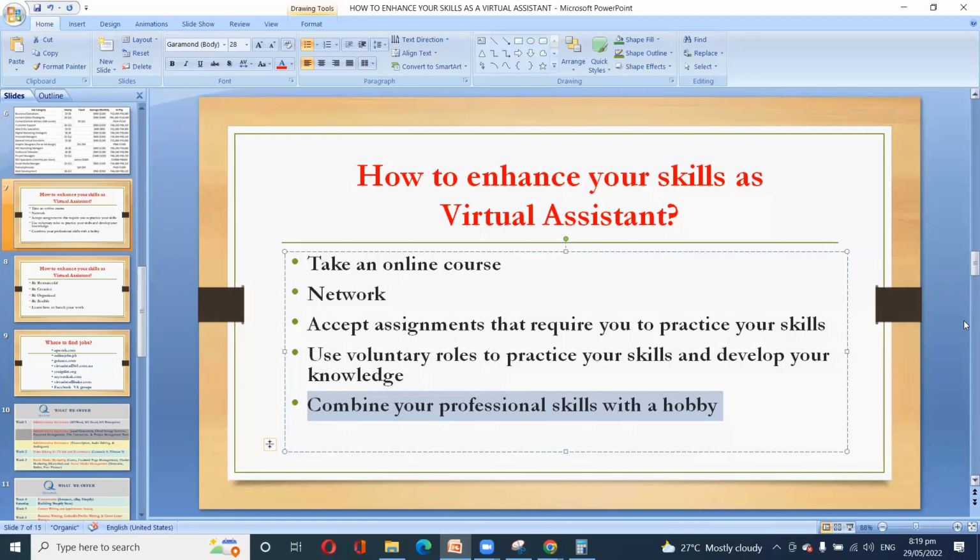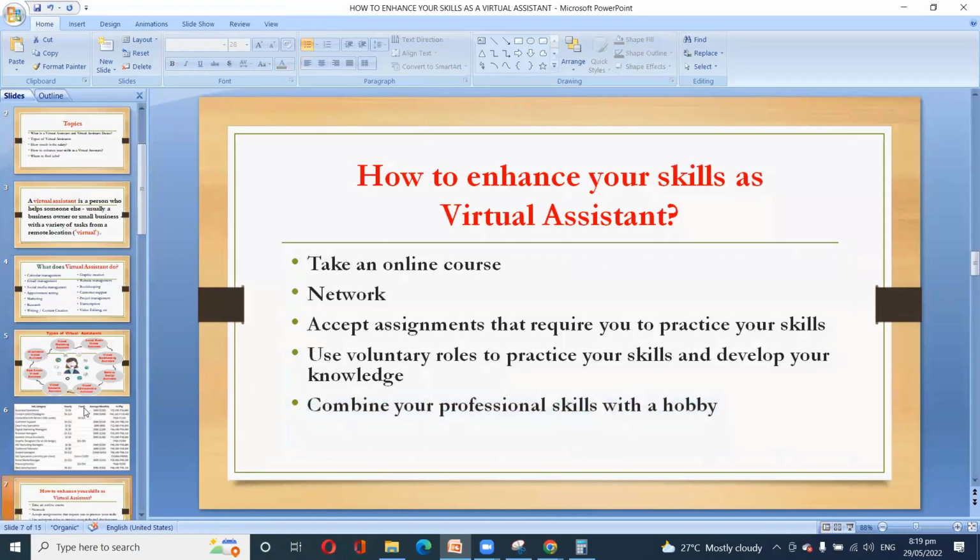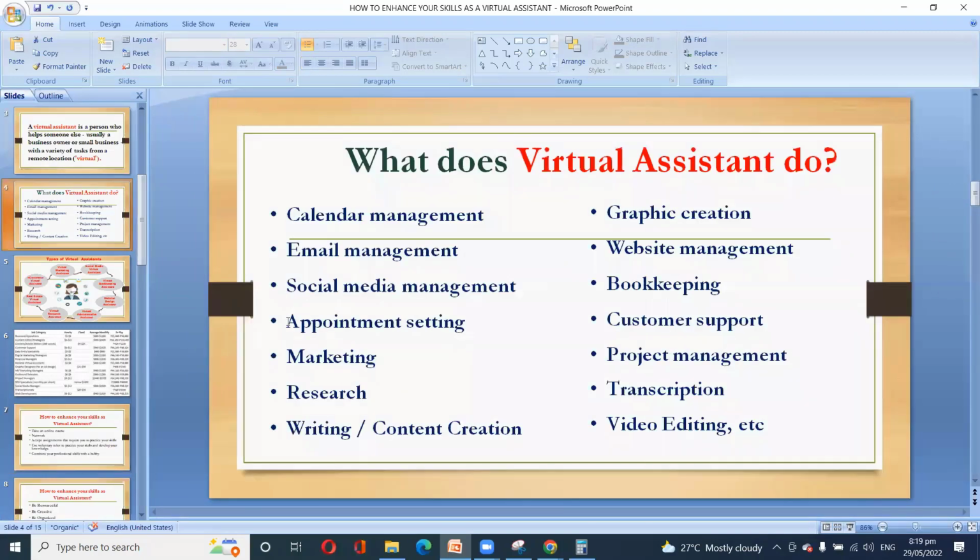So example, in our discussion here, these are the common tasks of a VA. But you are not really good in website management. You are not so good in project management because you don't have a management skill. And you are not also happy on doing transcription. But you are happy in other things, like calendar management, in email.